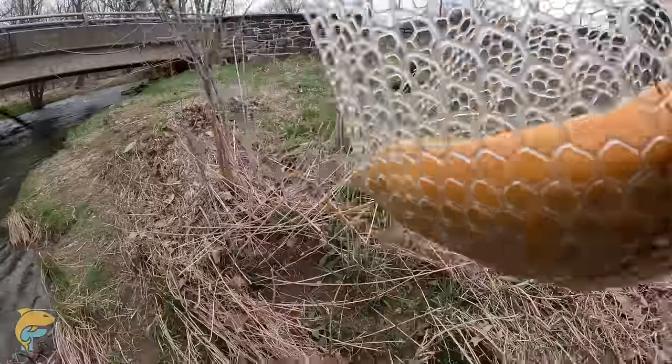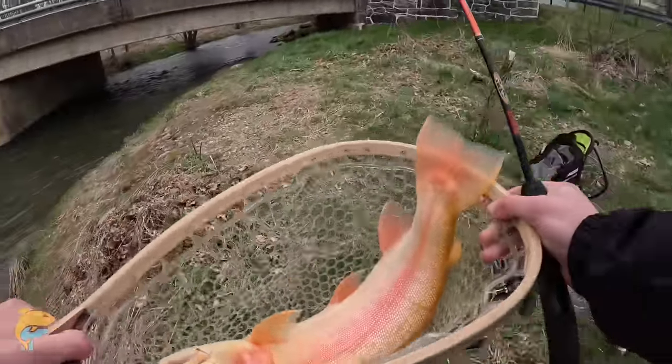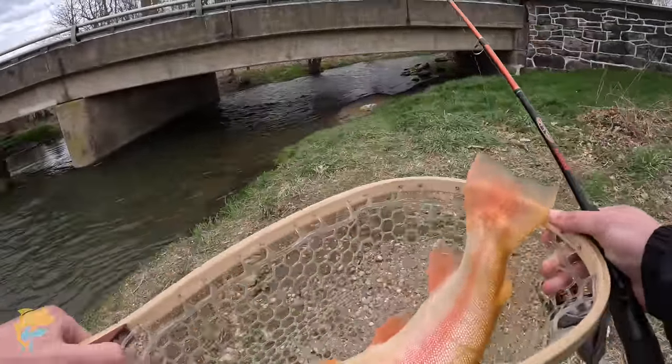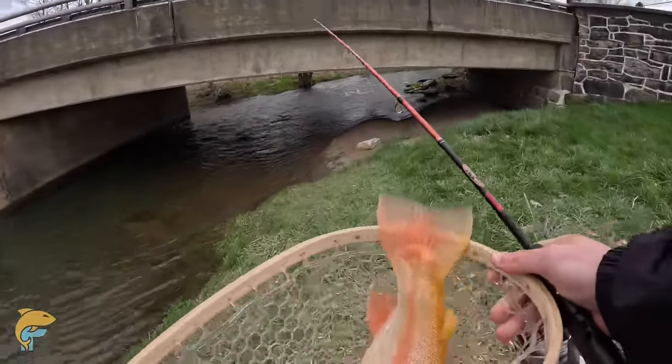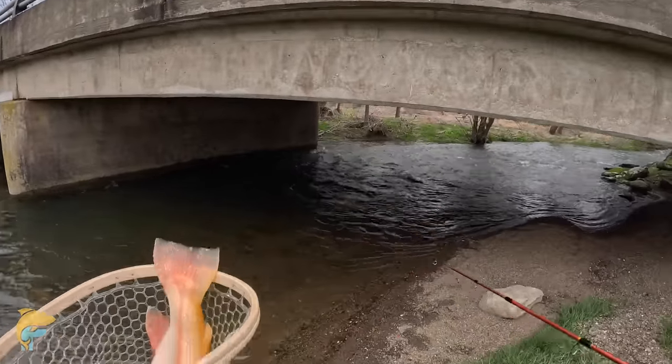Look at the tail! We got him, Addy! There we go, on the pink worm. That's crazy. This guy's definitely been caught multiple times today. And he swam all the way over to the side just to eat the pink worm.